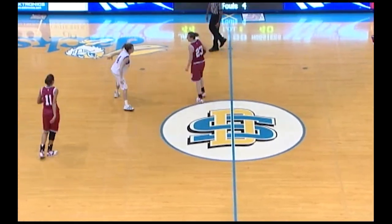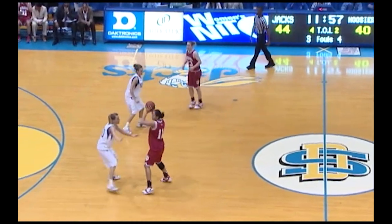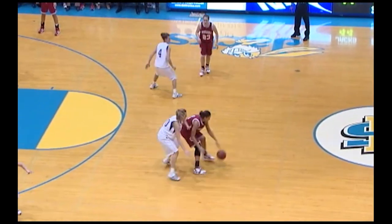She's got 44-40. Jackrabbits coming in averaging 72 a game, Indiana averaging 67 a game. Still 11 minutes to go. Out top is Whitney Thomas.